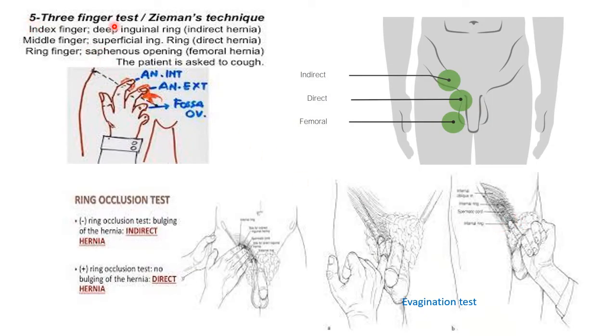Okay, this is the three-finger Siemens test. You can see three fingers are placed to occlude the deep ring, superficial ring, and the femoral ring. Here, if a cough impulse is felt here, it is indirect inguinal hernia. If the coughing pulse is felt in the superficial ring, then it's a direct inguinal hernia. And if it is felt in the femoral ring, then it is a femoral hernia.